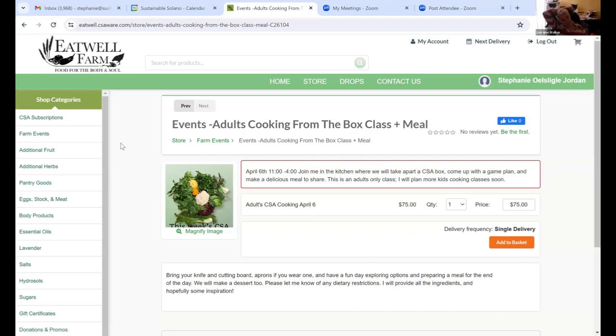This cat is going crazy. And then we'll pull apart a box and figure out what we're gonna make for dinner. Go on, you. Okay.